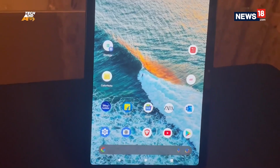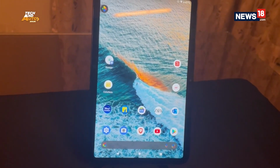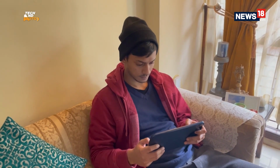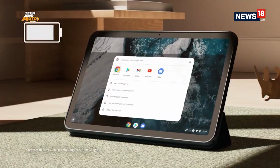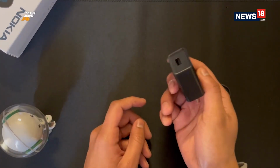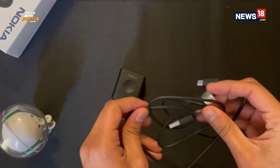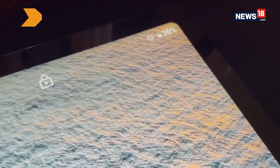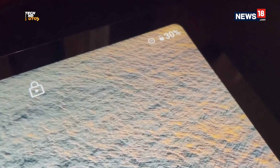When it comes to the battery, it's a mixed bag of feelings. We get an 8200 mAh unit that can easily last for days with standard usage. The Nokia T20 supports 15 watts charging, and we get a 10 watt adapter bundled in the box with a USB-A to USB-C cable inside the package. But charging is painfully slow, and it takes roughly 5 hours to fully charge with the bundled adapter.